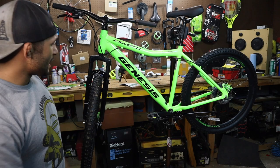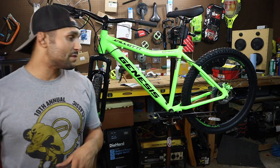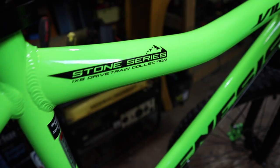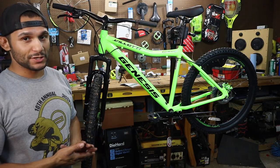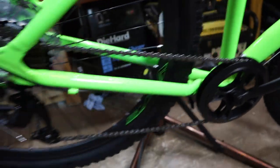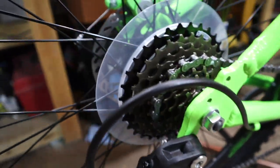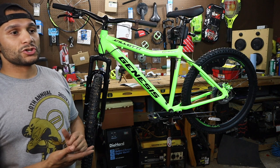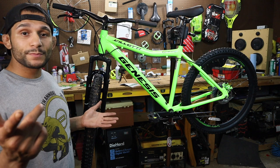All right, so let's go ahead and break down the Men's Villotti Genesis Mountain Bike 27.5-inch, and this is the Stone Series, the 1x8 drivetrain collection. Yes, it's a 1x8 for $174 from Walmart. I'm as shocked as you guys were when I seen the pictures on the internet. And there's not really much pictures or information on the internet. So hopefully you guys watching this video that are looking at buying this bike or just never seen it before and want to get some info on it, perfect video for you to be watching.